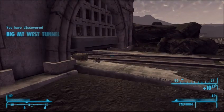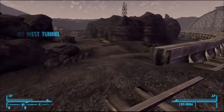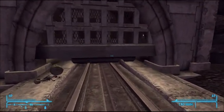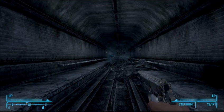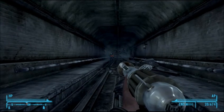Oh, and here we go. Big Mountain West Tunnel. Now, from what I heard last time, talking to those brains in jars, there were some visitors before me that didn't get lobotomized. Oh, that scared me for a second. I realized it was a droid.